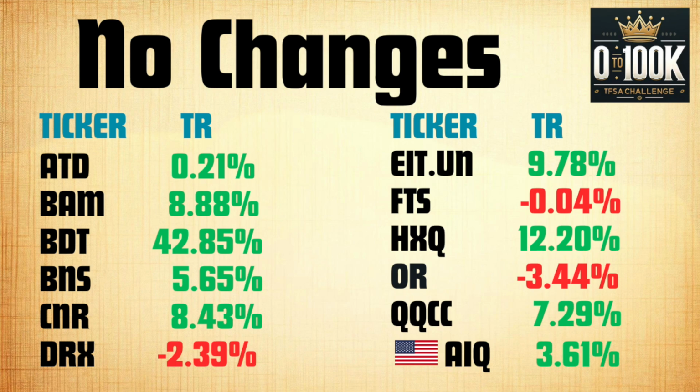And we also had that US AI ETF that we added last time. AIQ, they came in at 3.61%. Let's switch gears and look at the stocks we have added to this time around.